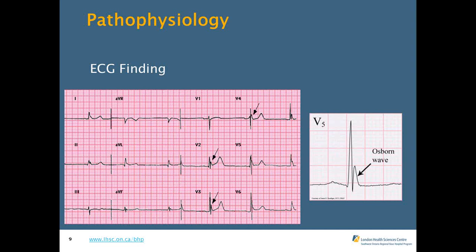STEMI. So looking at this cardiogram, you can see in V2, 3, and 4, and in the blown up picture to the left, you get the Osborne J wave there, and you can see that it actually does look like it could be an ST elevation. But waking up a cardiologist at 3 in the morning for someone with a temperature of 25 probably won't go over too well, I would think.